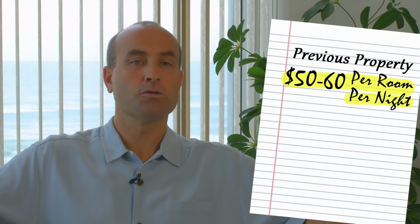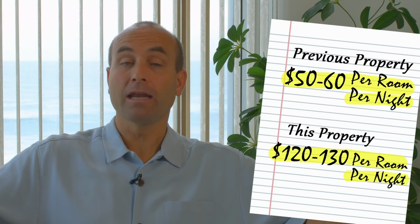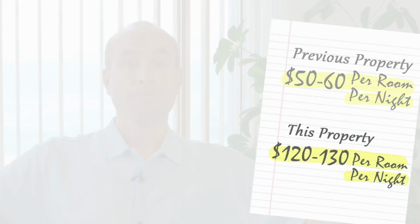Previous property was cash flowing well, but it was $50 to $60 per night per bedroom, whereas this one could be $120 to $130 a night, if not more, depending on the time of year. So I did a makeover already in taking that one and selling that and buying this new one. But what I'm now going to share with you is the makeover I'm going to do on this property.